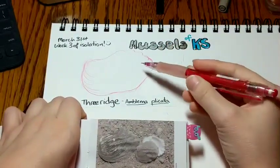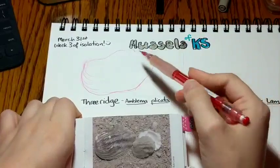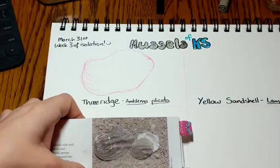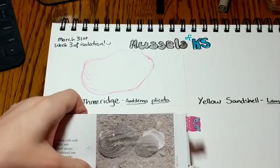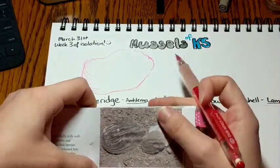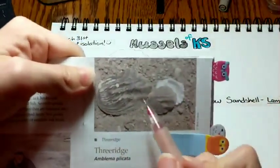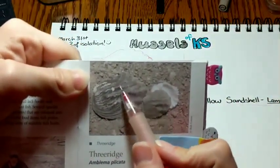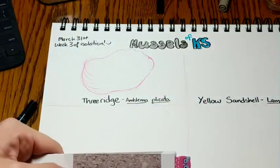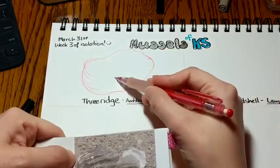And I think, let's see, I want to make sure I get these ridges. Since it's literally called the three ridge, I'm guessing that those ridges are pretty important. It says this thick shelled mussel gets its name from the three prominent ridges, which can sometimes be two or four. Okay, good. Because I was looking at this picture and it looks like there's one, two, three, maybe four of those ridges. So, that's good to know. It doesn't have to be three.